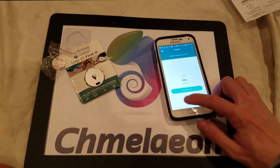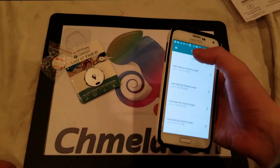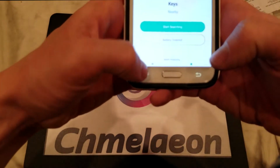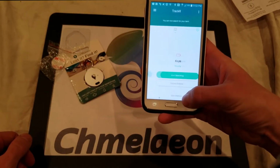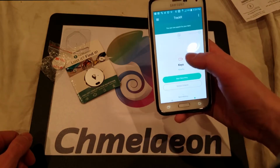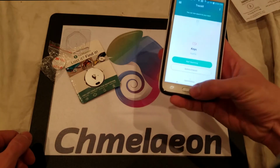And be sure to know that when you make your TrackR app account, you can actually have multiple items in your login. So I can do my wallet, I can go to my keys, which they're actually sending me a free battery for from the app. I thought that was kind of cool. That's basically it. You can log in from any phone.